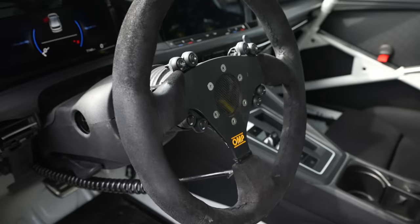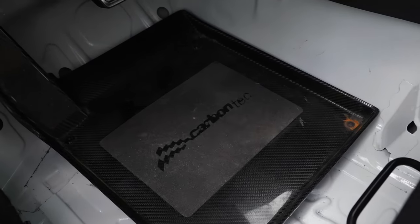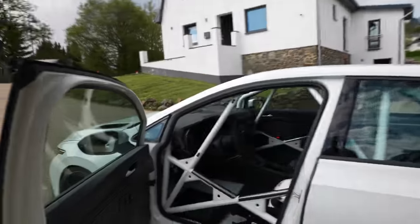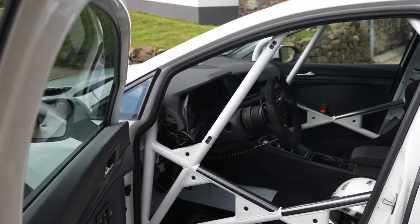Steering wheel, OMP, a different one with, of course, Recaro Pole Positions, short harnesses, carbon tech footplate, the same that we have in the Cupra. I'm happy that you have a different steering wheel because you don't have this stupid touchscreen bullshit. Yes, yes. I don't like the MK8 steering wheel. MK7 is good. Good, but MK8 is ugly. Horrible. It's horrible. Like, you turn on the steering wheel heating and all that kind of crap.